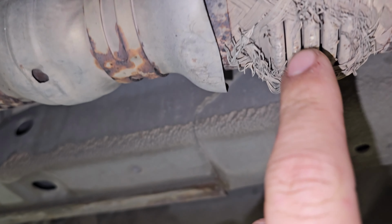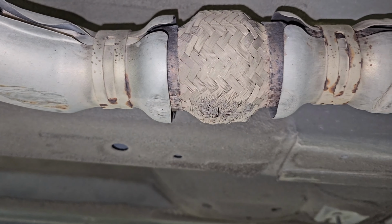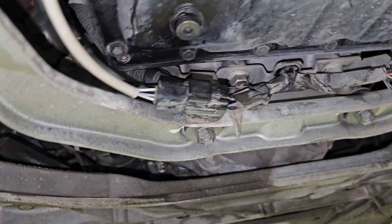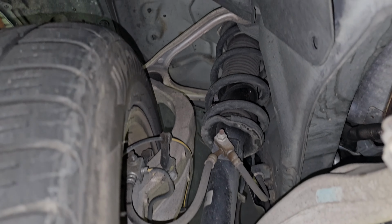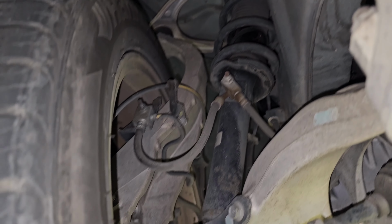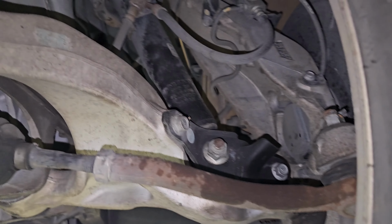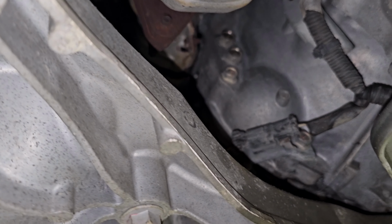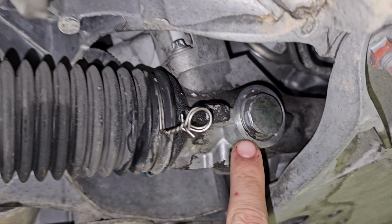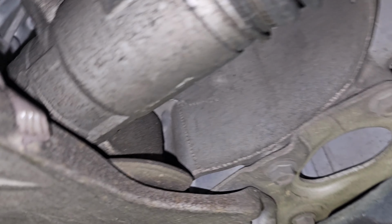You can see these are pretty banged up, but that's because the car is so low from the factory. But pretty much has no leaks anywhere. See, that strut has a torn boot, but a lot of struts do. Same on that side. Just your typical Nissan leaks, like the power steering rack. I just cleaned it, but that was pretty leaky. And then the valve covers up top.